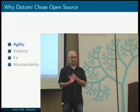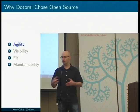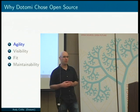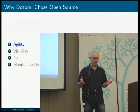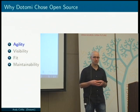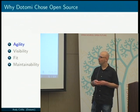So with any licensed technology, you have to deal with just the round trip of getting a salesperson in, doing a technical evaluation, appropriating the budget, negotiating the deal, and in my experience, you're looking at least 4 to 6 months for every technology that you choose. No way that we could work that slowly.